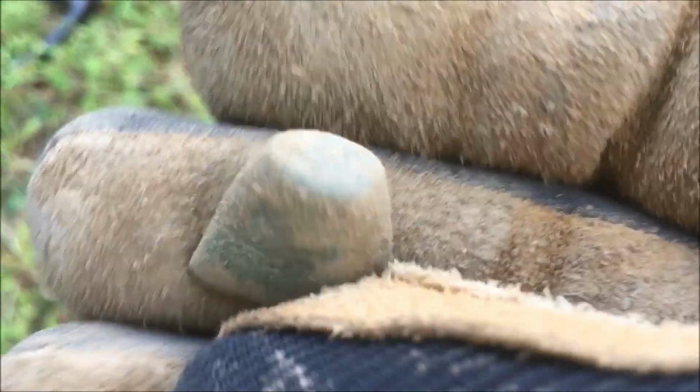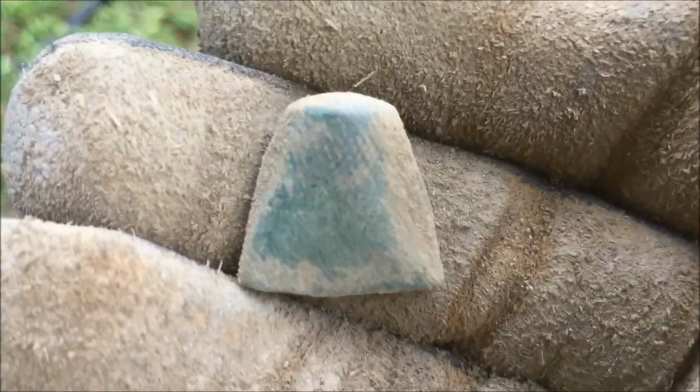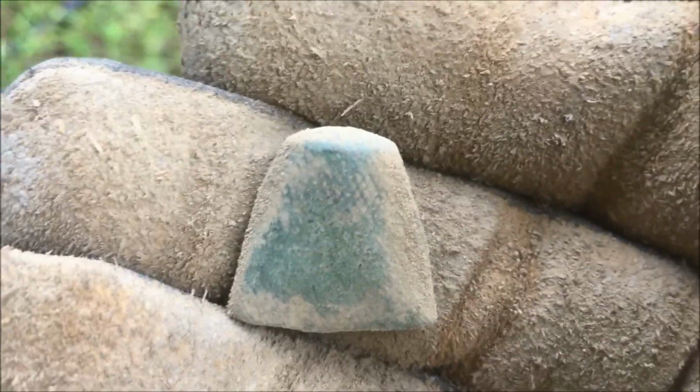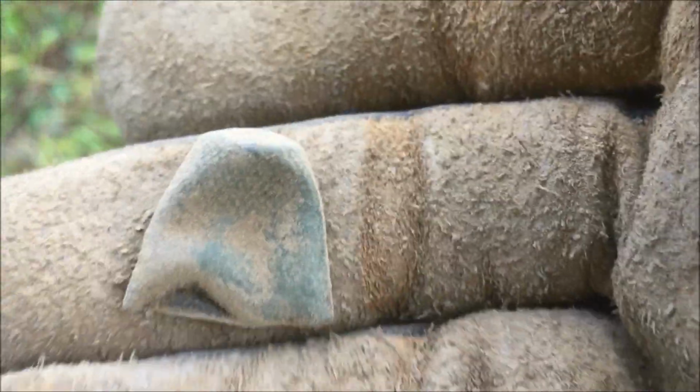Well, it's not the greatest find, but I think it's a little copper thimble. You can see the little dimples that a thimble has. And even though it's copper, sometimes the old ones will be monogrammed. I'll give it a little cleaning, but it's a pretty cool little find. I like the sterling ones better, but who doesn't?